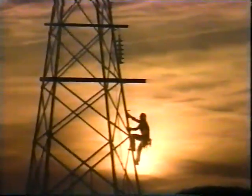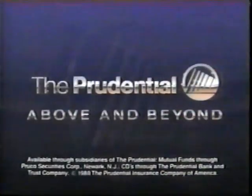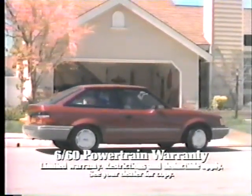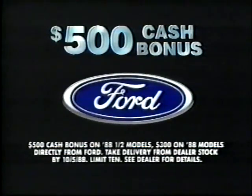We go above and beyond just like you, above and beyond what we have to do. I'm a Prudential representative. When I talk to people about CDs and mutual funds, they're surprised at the wide range of investment opportunities I can offer. You work hard, so do we, to make what you work for a reality. The Rock, the Prudential, above and beyond. Honey, should we take the other car? I'd rather not. Ford Escort now offers an attractive new design, plus fuel injection and a 6/60 powertrain warranty. In fact, the redesigned Ford Escort may make your other car seem considerably less attractive. Honey, aren't we ever going to take the other car? Nope. The world's best-selling car just keeps looking better all the time. Now get a $500 cash bonus on '88.5 Ford Escorts.